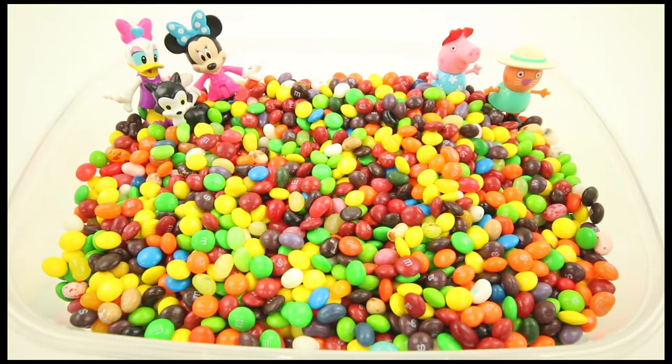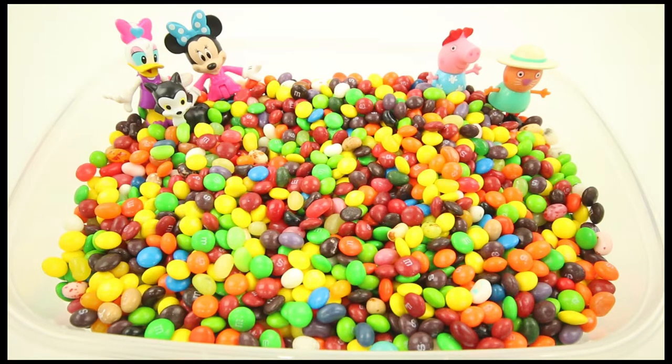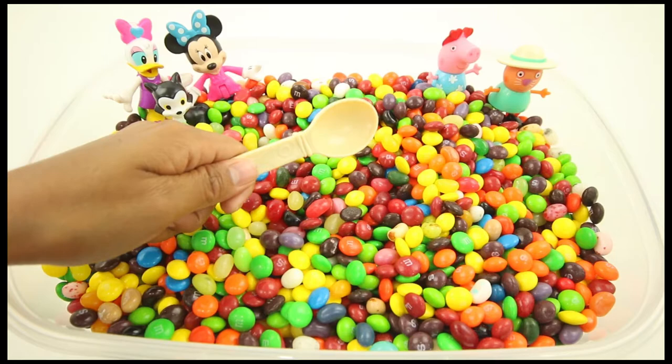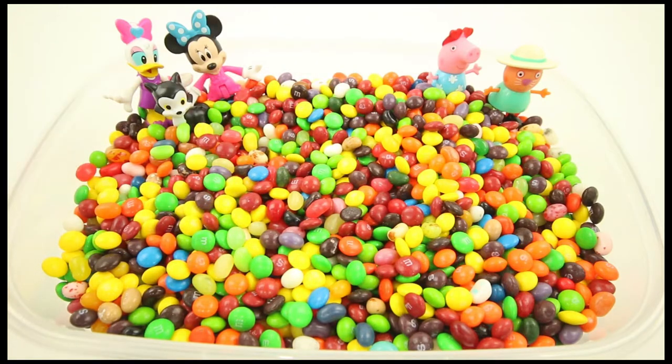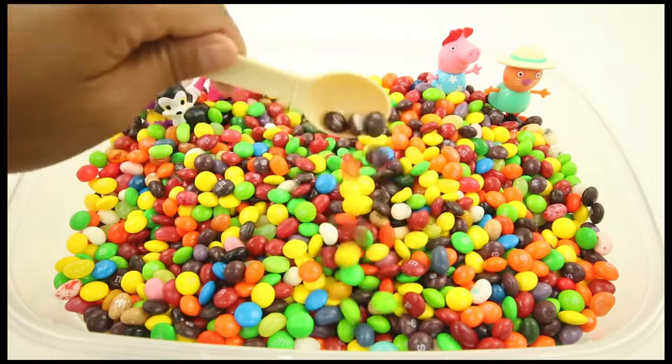Let's get this magic started. All we have to do is sprinkle some fairy dust in. 3, 2, 1. Alright guys, that should have done it. If that worked, there should be some hidden surprises in here.